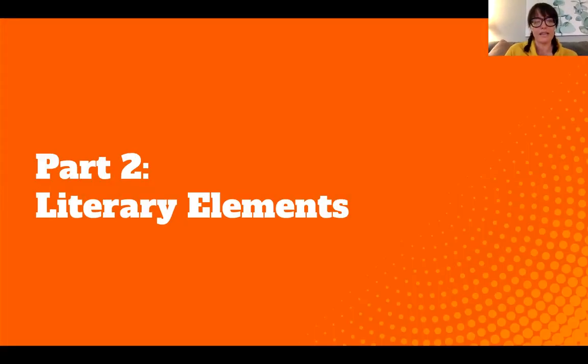So the next thing we're going to talk about is literary elements. These are the parts of writing that make good writing good. And these are strategies that you can use in your own writing that will really help engage your reader, get them to take what you're saying seriously, and really listen to the point you're trying to make.